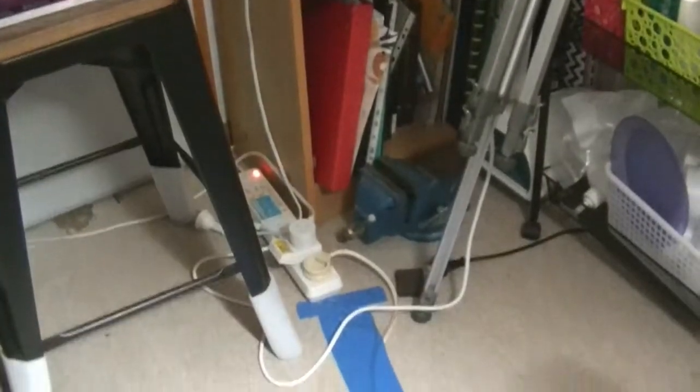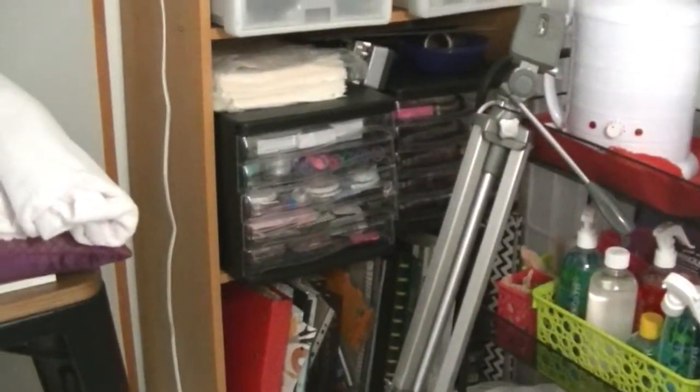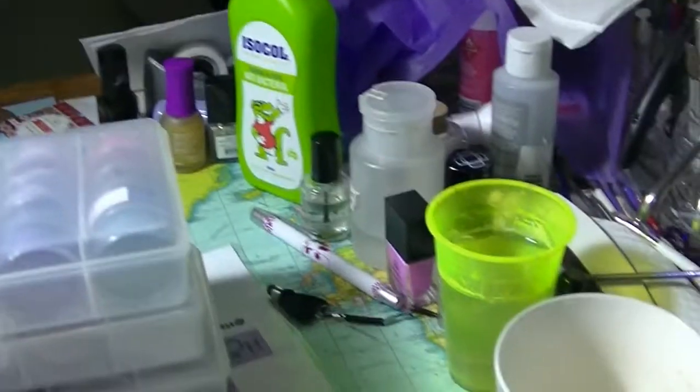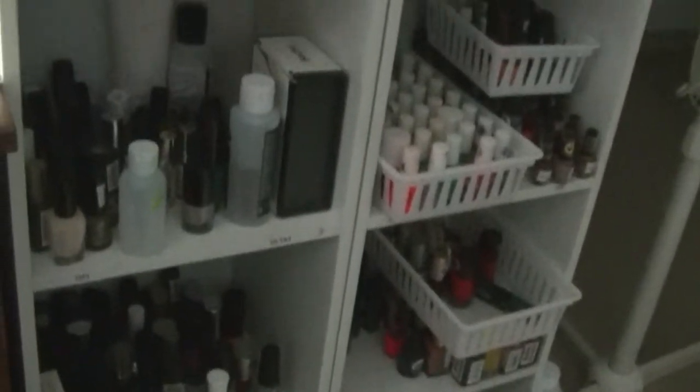And I'm so messy, I'm sorry. That other container that I said wasn't makeup is all nail art related. This is actually my work table, so there's my lamp and my drill. It's a bit messy at the moment because, you know, I'm messy.